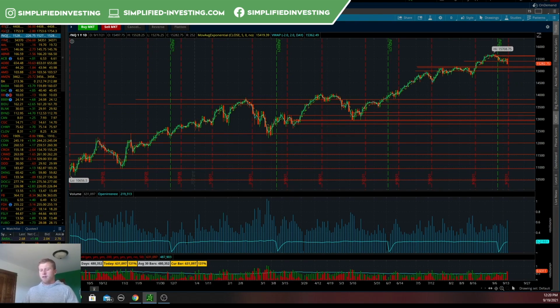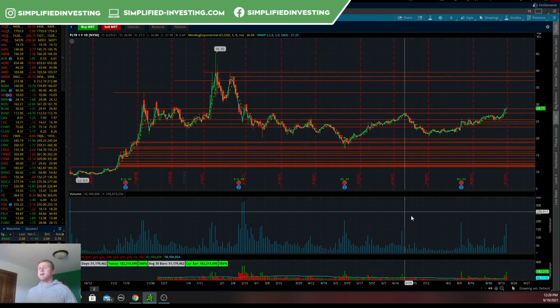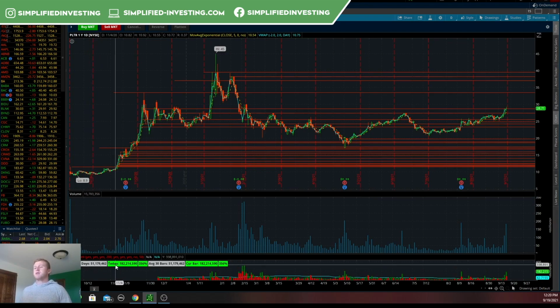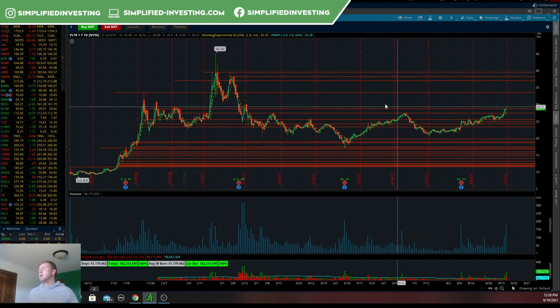That being said, the first play of the week that we are going to be watching is PLTR, ticker symbol PLTR. One that has finally been moving lately, getting volume on Friday. Again, you can see the average 30-day at 51 million. We traded 182 million on Friday, so almost 4x the normal amount of volume, strong volume movement.